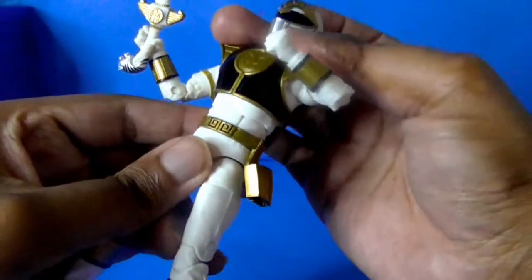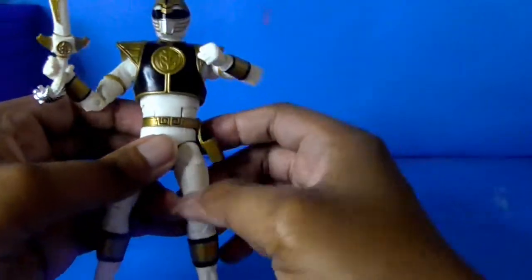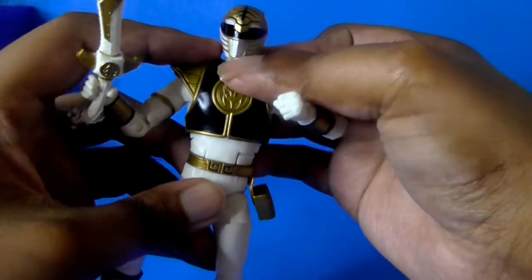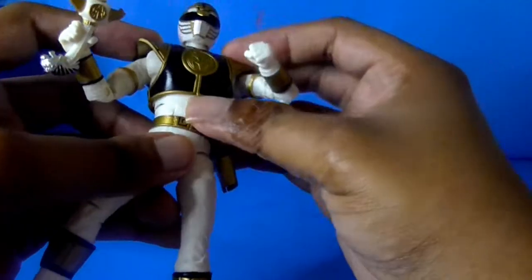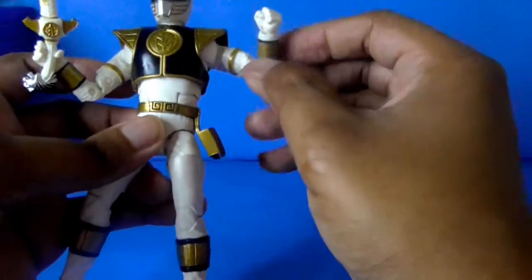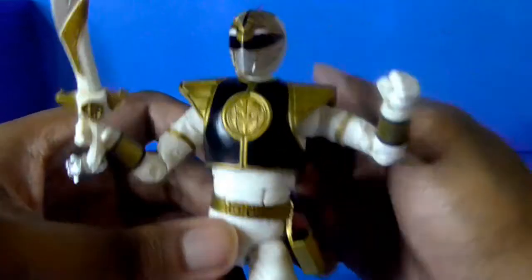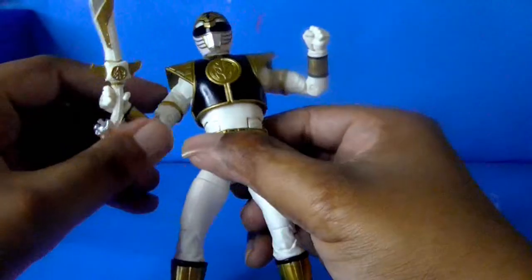I'm trying to keep the shield steady on his shoulders, because when this figure came out, the shield won't go all the way down from a shoulder pad length, and it just keeps going up and making it look like the White Ranger's neck is not that visible enough, which sucks.